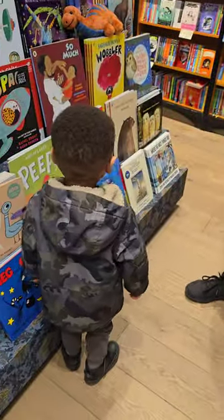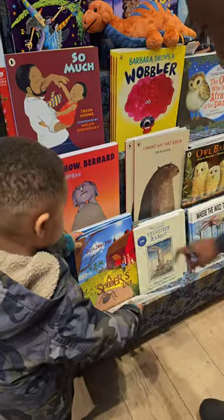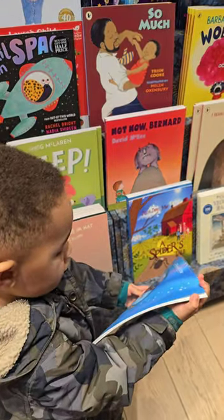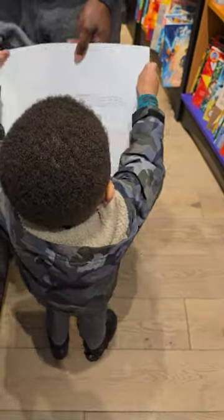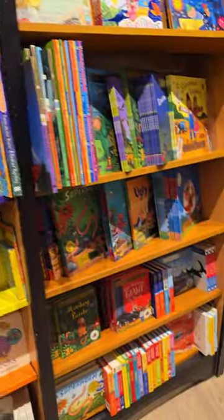Wait a minute. We do this one. Yeah. Rainbow Fish. I think I've got that one somewhere in the house as well. Really? Yeah. I might have taken it to work. Read this one. Mommy, Daddy, read this one. The Rainbow Fish. Wow. Rainbow Fish, is that what it's called?